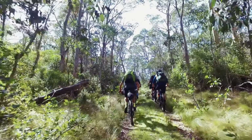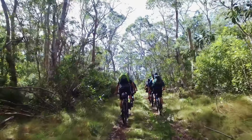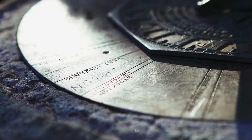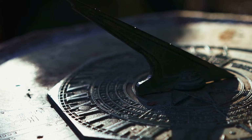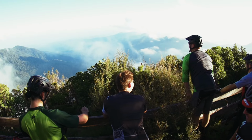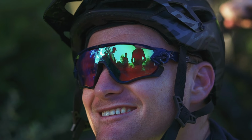You're getting all these hints along the way of how much further it is to the top, and you'll go through the campsite and there's still a couple of 100 meters of fairly dense forest before you actually reach the lookout. And that's that whole excitement. Even after quite a few hours of riding, you're suddenly just on top of that mountain and just looking out, it's incredible.